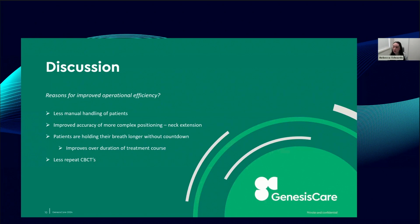There was also improved accuracy in complex patient positioning. So for example, in GenesisCare in South Australia, our doctors request for breast and nodes patients that the patient's head be turned to the side and the chin extended. So instead of using the ruler to measure this position as traditionally done, with C-RAD, you can actually see a 3D render of the patient's head, neck, and chin, allowing for a more precise setup.